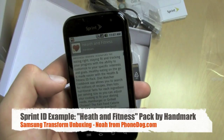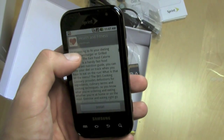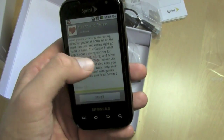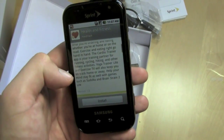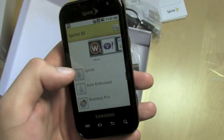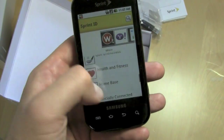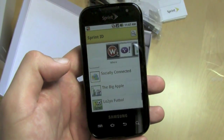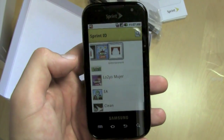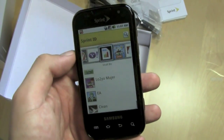Put together by Handmark, you get the Diet Watcher Cookbook app, Fast Food Calorie Counter, BKS Cooking Glossary, Cardio Trainer app, Yoga Trainer Lite, Exercise TV, and then you can help your mind stay fit with Sudoku and Brain Strain 2 Lite. So that's the basic idea, right? It's just curated packs of apps based on different categories of interest, and then different companies will have their own apps. Diddy was in the promo video they showed, which was weird. The whole press conference was weird, but I think he was hyping Home Shopping Network, actually. But maybe there'll be a Diddy app or Home Shopping Network. Maybe one day there'll be a PhoneDog ID pack. Who knows? But anyway, that's the basic idea.